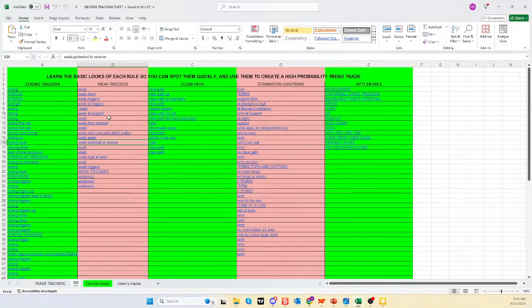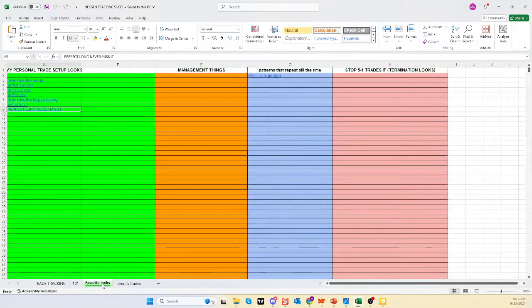And then I think the most important part of this one is what it looks like when the rules are not met. What it looks like when you would be breaking your rules, so that you can focus on always embracing those advantages. There's a favorite looks section where you guys will be able to build your own trading plan. As you learn to read your indicators, when you begin to understand these advantages, you're going to find entries outside of the high probability trend trade.